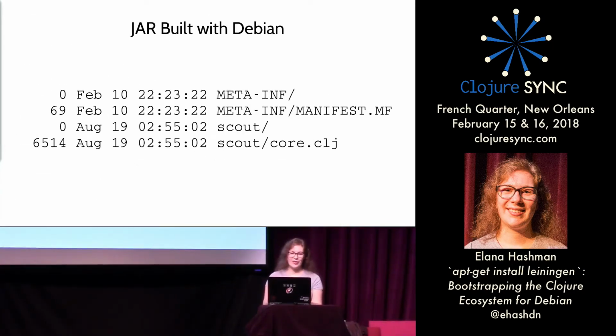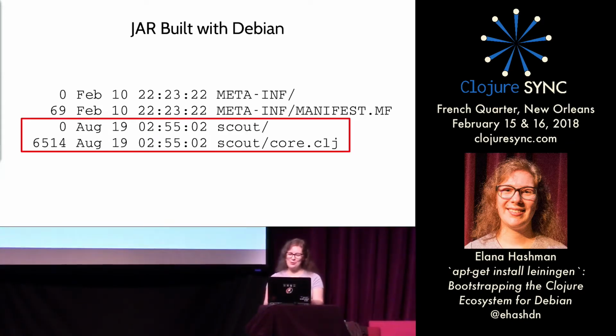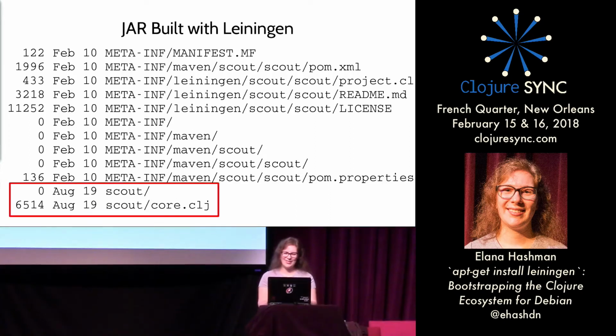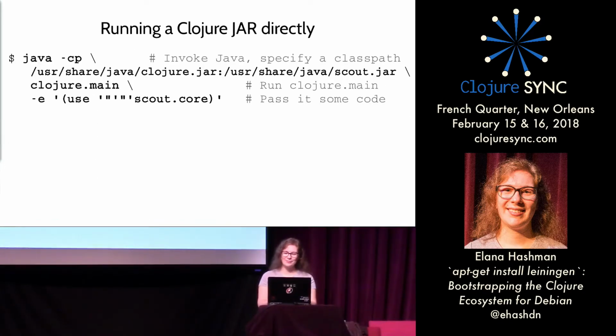So, let's take a look into the jar my Debian build produced. Very simple, and that Clojure code inside the jar? Well, let's compare to when I built the same library with lein jar. So, we've added a bunch of Leiningen and Maven metadata in the META-INF directory, that's for sure. But the guts are the same, so do they work the same? Let's try out our Debian jar.